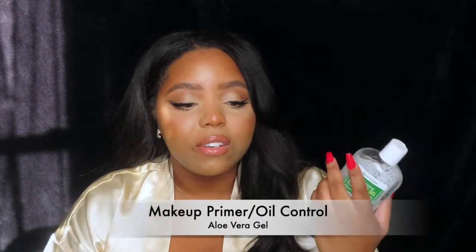Before I get into products that actually kind of damaged my skin and what replacements I've used in place of them, I do want to share this one other random thing that I think has really helped my skin. I just picked up a new one too, but I have steadily been using aloe vera to prime my face for like a year.